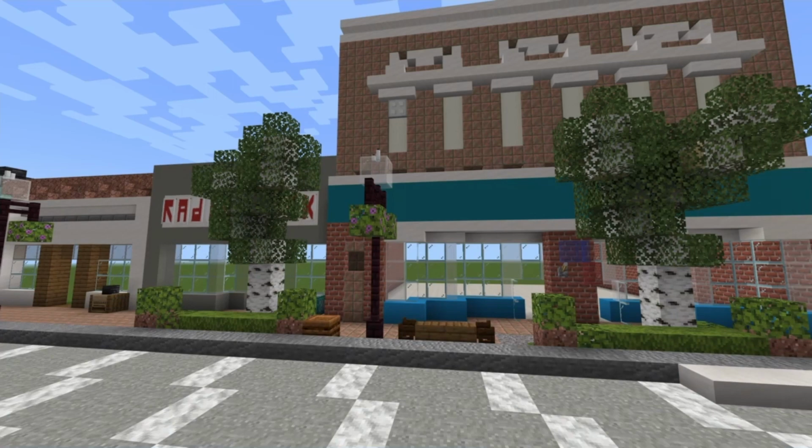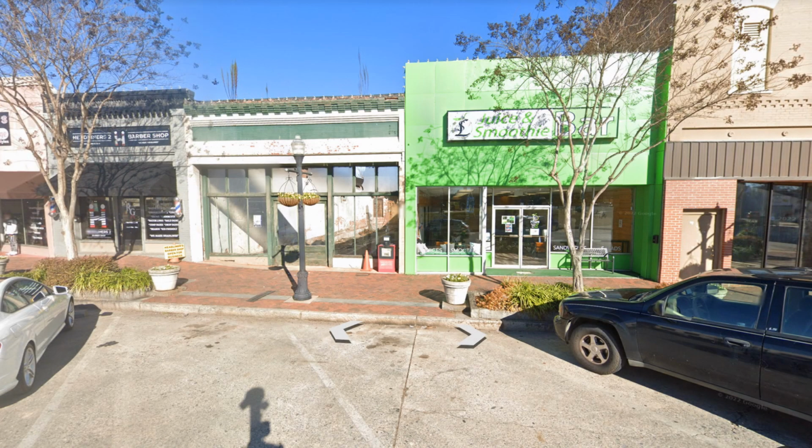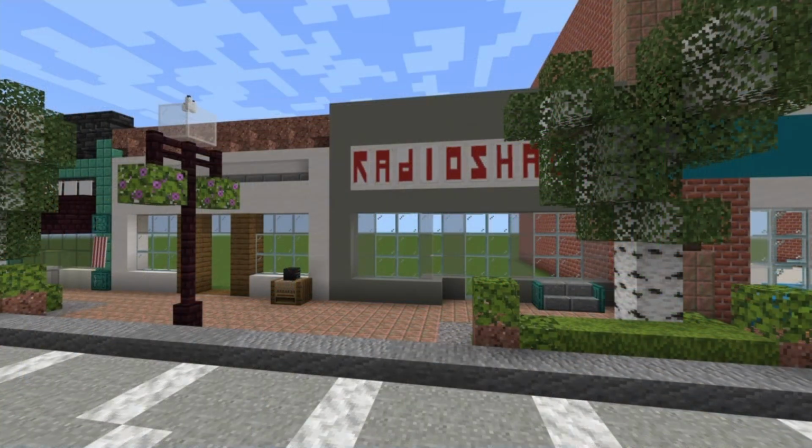Just besides this one, on the real Google, in real life I mean, is a shop called Juice and Smoothie Bar, but of course in the show it's the Radio Shack. So we had to build this one as the Radio Shack just here, but a big shout out to the Juice and Smoothie Bar that goes here. I'd like to try that one.